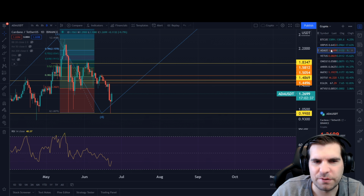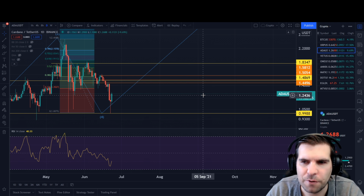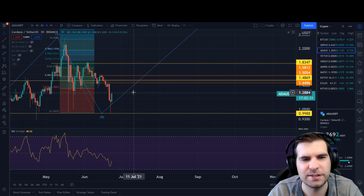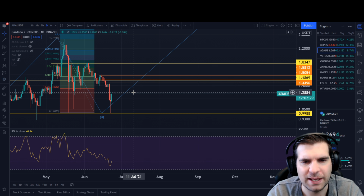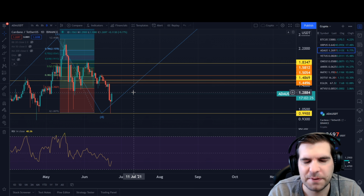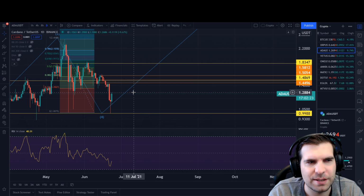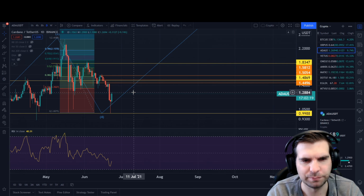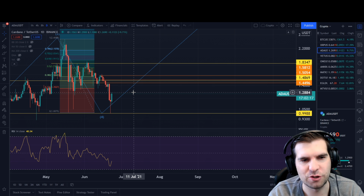Again, there's going to be a lot of resistance around the $1.44, $1.48, around that area. There's lots of consolidation, lots of resistance going to be met there. And again, we'll have another pullback at that point as well. So again, if Bitcoin does follow this pattern, you can start to expect that Cardano will also follow a very similar pattern as well, as it will be following Bitcoin's trading habits.